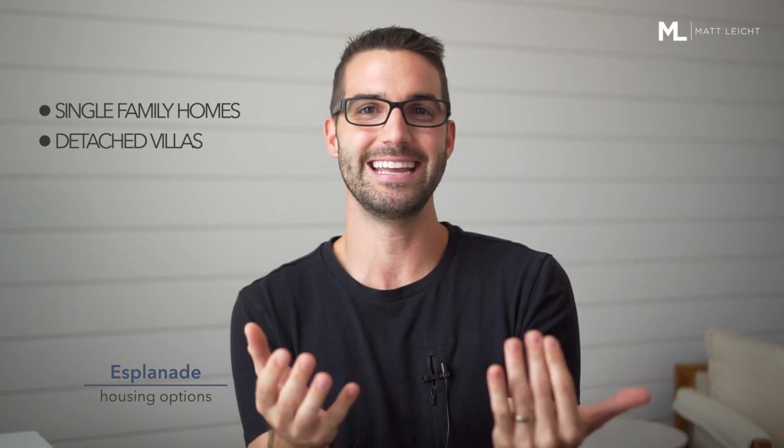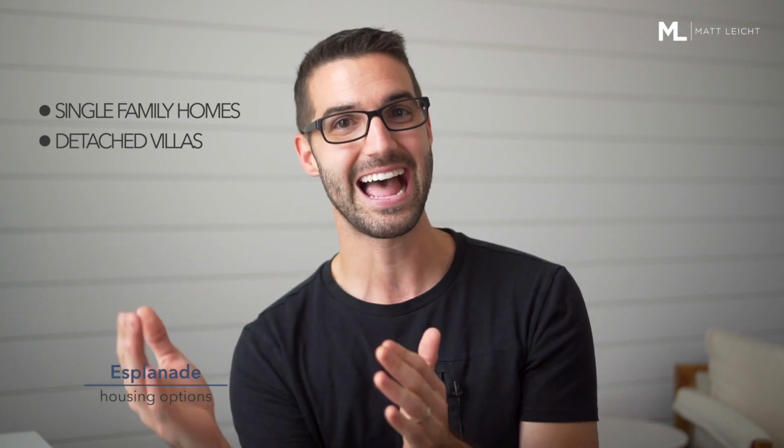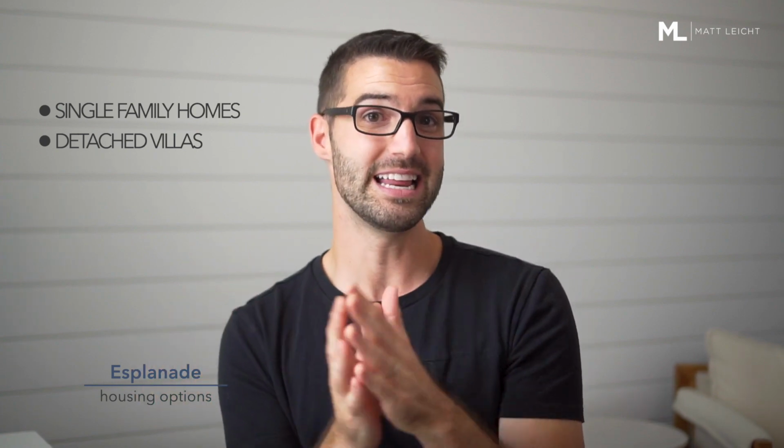Now let me explain what a detached villa is, because a lot of people have the impression that it is a condo. It's not a condo. A detached villa is basically a single family home, only on a more narrow lot. You don't have a front entry door, but you have a side entry door. These ones in Esplanade are between 1600 square feet and 1900 square feet. The larger one is three bedrooms with a den. The smaller one just doesn't have the den. It's a great way to get into this active community at a lower price point.